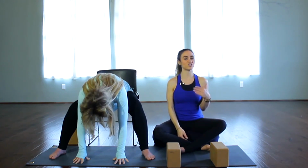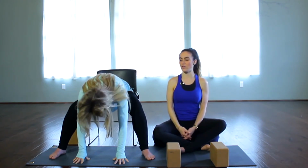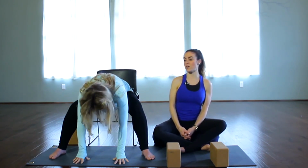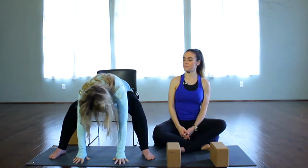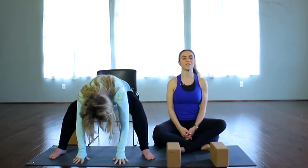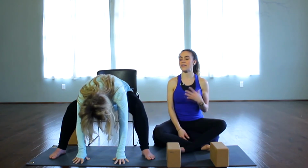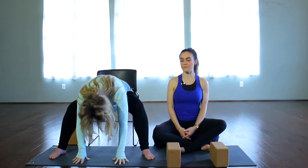You can find a gentle shake of the head, no, and you can shake it, yes. Even open the mouth, wiggle the jaw from side to side. And take your last 2 breaths here. We're also getting a lot of blood flow to the brain.